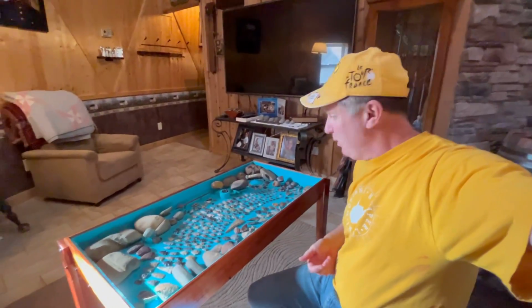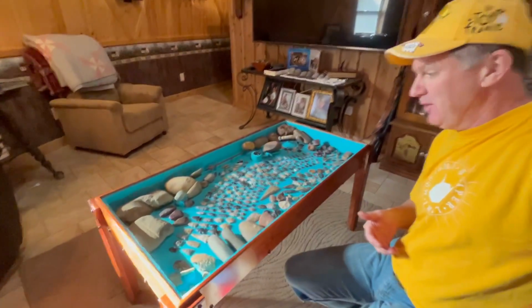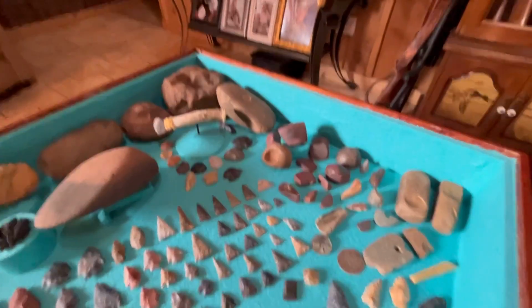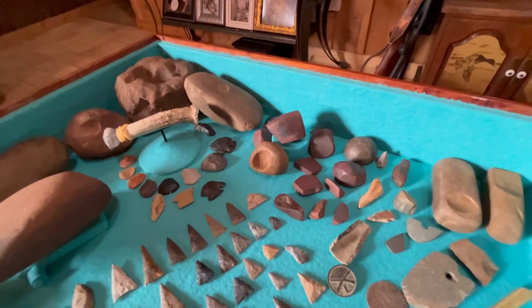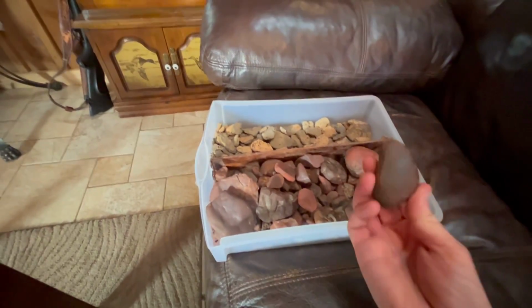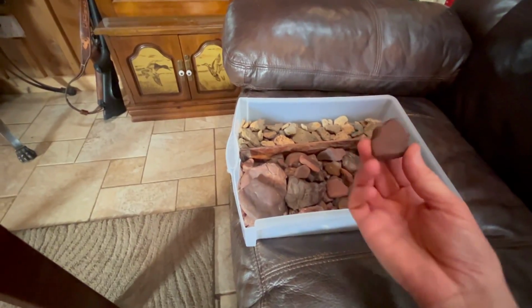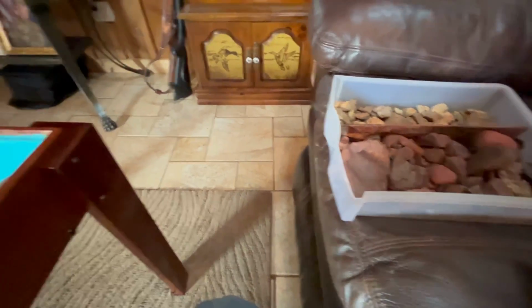And as you can see, we found quite a few things in the last just 3 years since starting the channel. Let's start with some of these hematite pieces. I find a lot of this stuff. There's a whole little drawer full of it, and every one of these pieces has been rubbed at one point or another with a facet on it, used for pigment or tools.